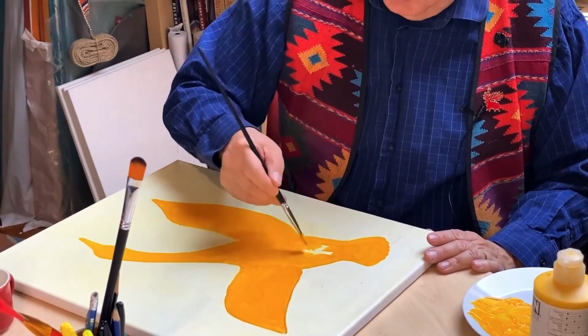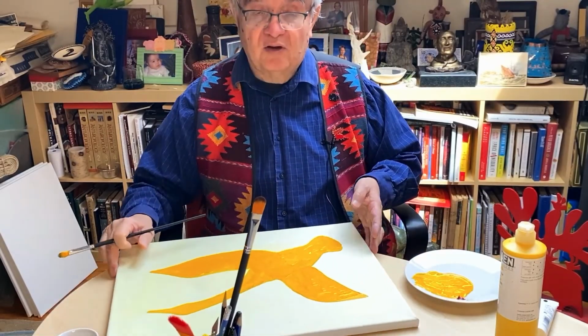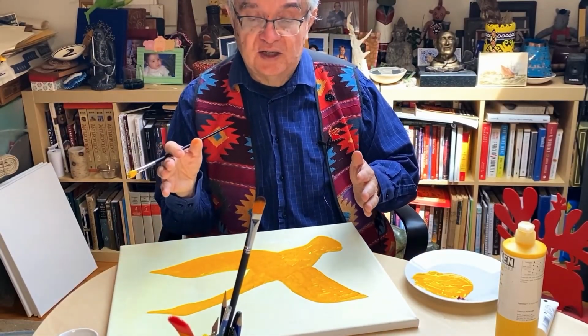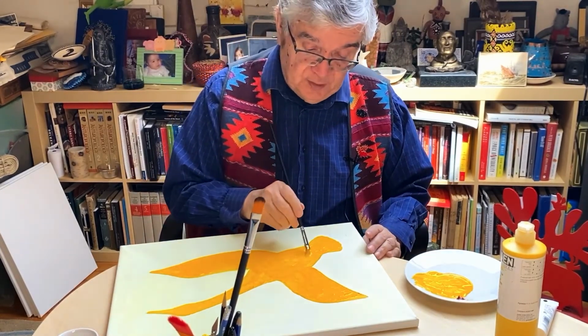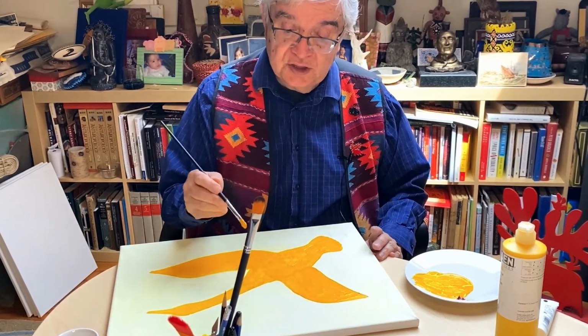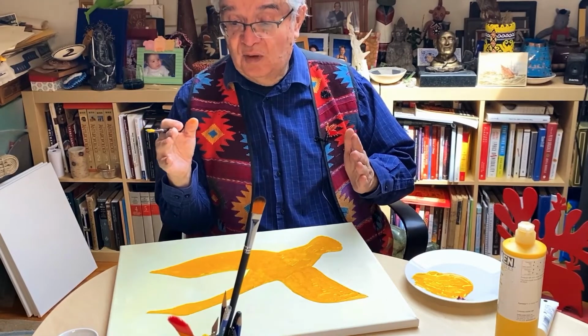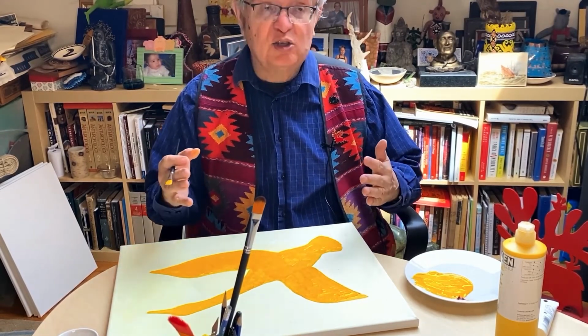So we're almost done. So the background, of course, in your instructions, I recommend that you do it the day before. And today we're painting the goose, but what I would like you to do is let it dry. It might take an hour to dry, or you could let it dry overnight, and then when it's dried, we're going to paint the rest of the goose.